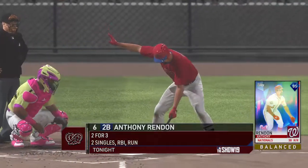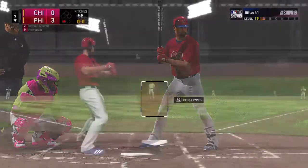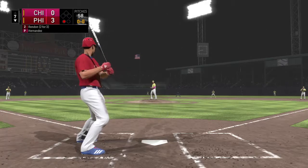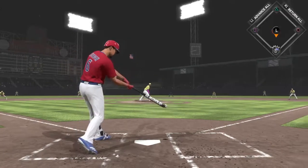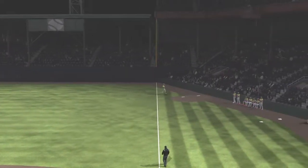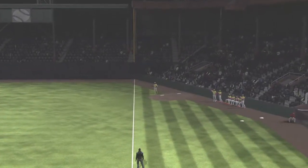Now at the plate, Anthony Rendon. He's 2 for 3 thus far. He's ready. Here's the first offering. Hit the other way out toward right field. There to make the play is Polanco, and there are 2 away now.